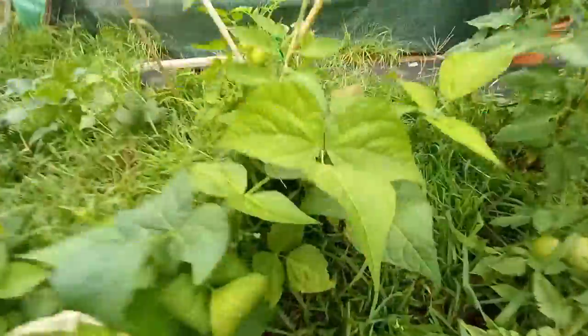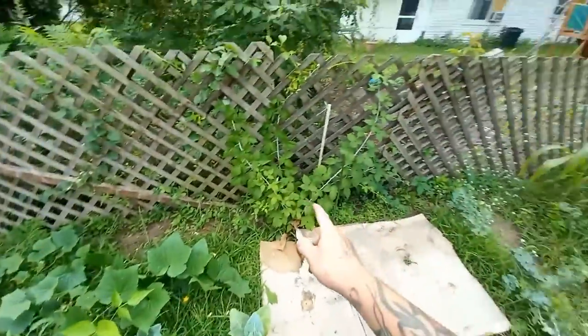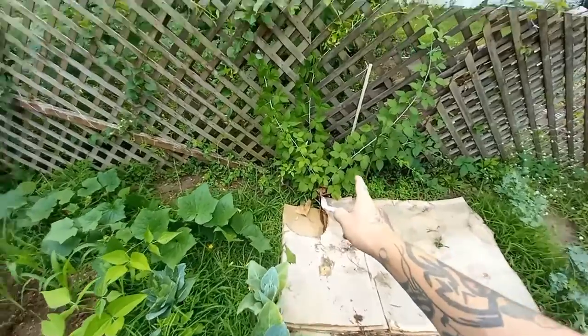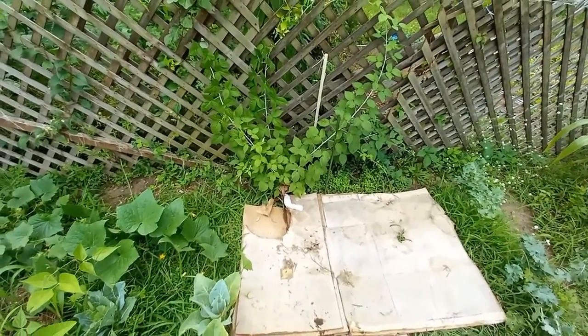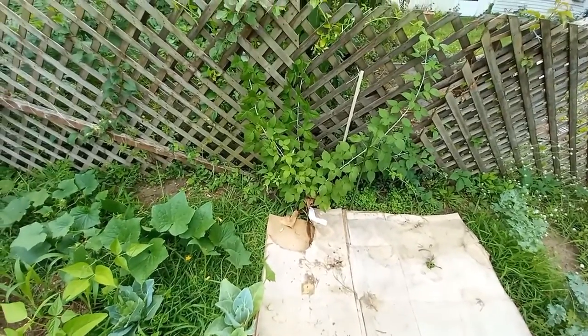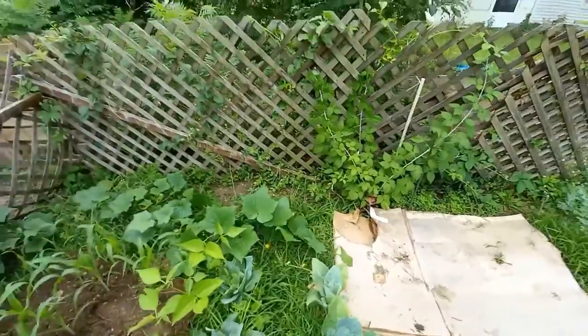Green beans, those will be ready to harvest soon. Raspberry, this one's wild. It's really starting to pop. Hopefully it starts flowering soon. If not, we should get a run next year. It might have been too badly damaged this season.